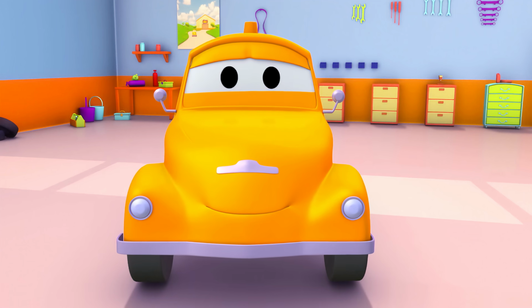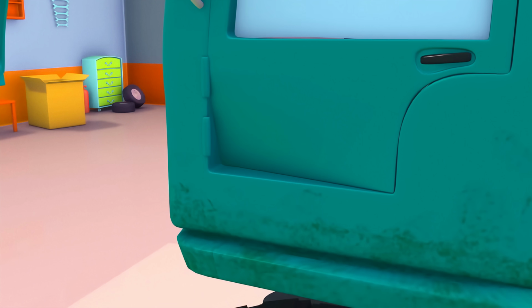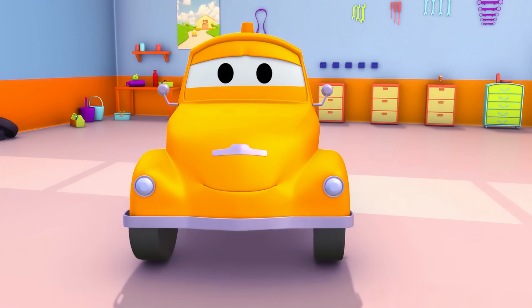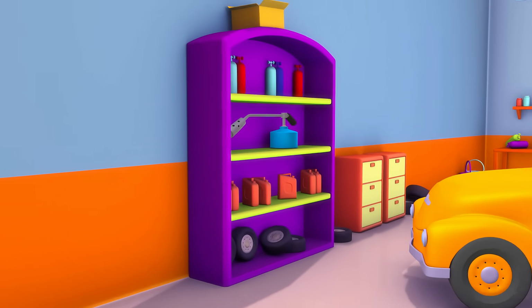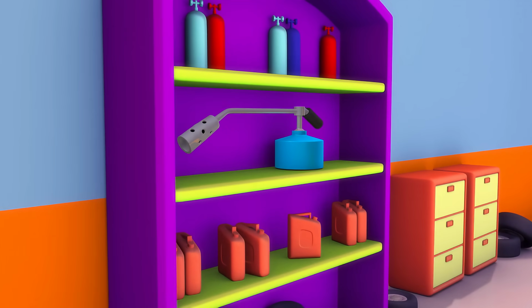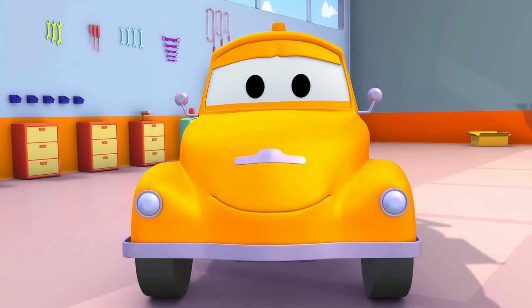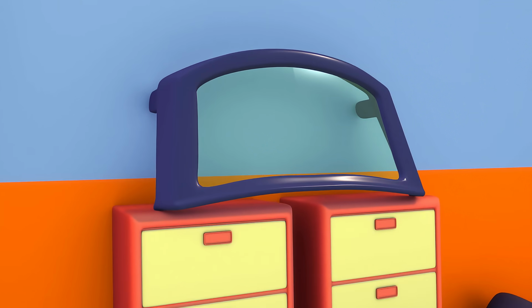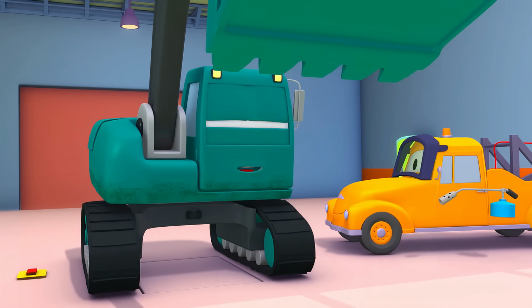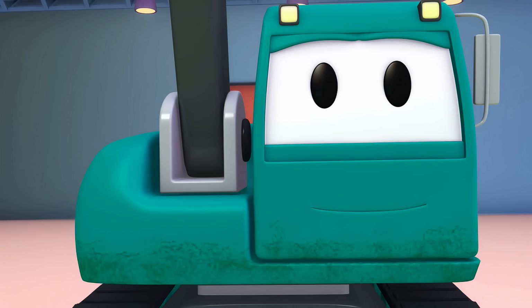Yes, you're right. We will need to repair that door. There, Tom. I can see the welder in the third shelf. Are we forgetting anything else, Tom? Exactly. The protective headgear to protect your eyes from the welding sparks. Time to get started. Careful now, Tom. You too, Edgar.